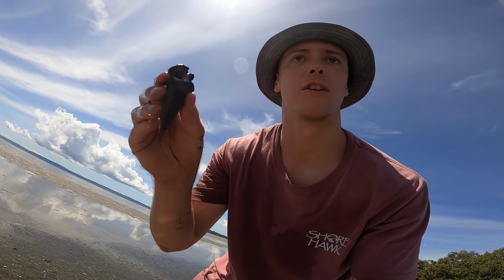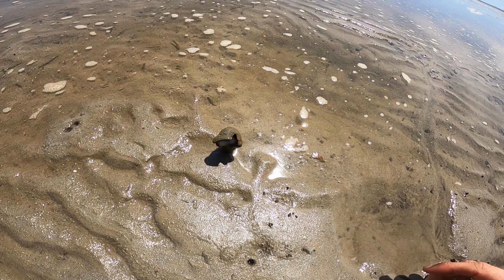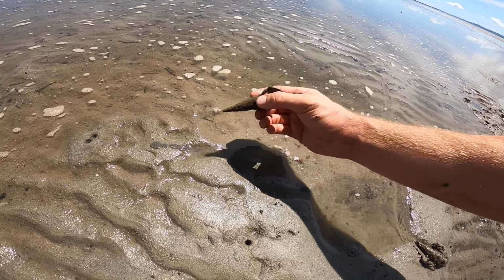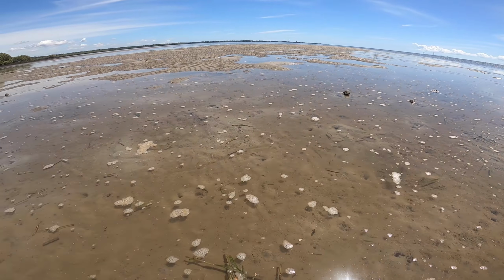Now if you're in a survival situation and you don't know if the tide's coming in or out, just grab yourself a stick of some sort. I'm just gonna use this fella. And you come to where the tide is and you just pop it in the ground. The water comes past, tide's coming in. If it goes out, tide's going out. I can see it, it's just coming in so bloody quick.